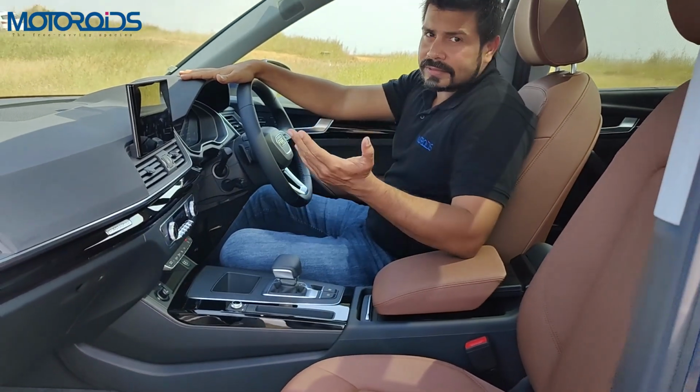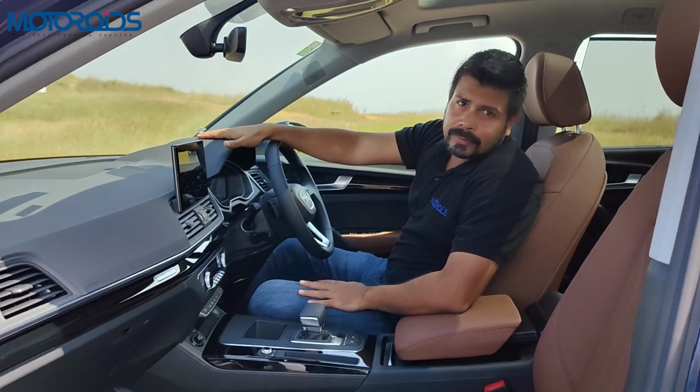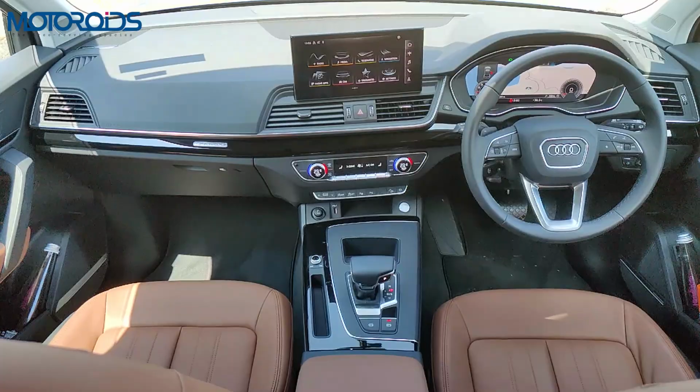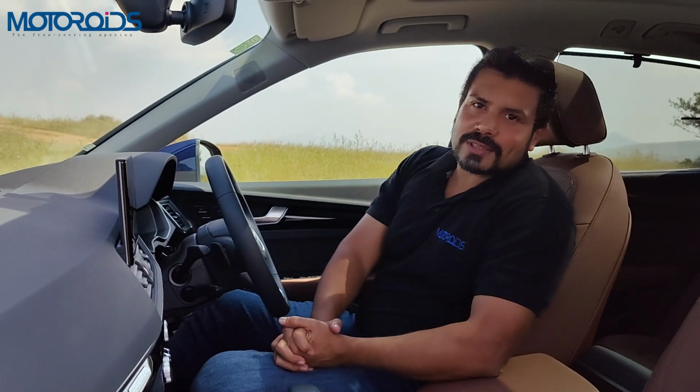In terms of safety, you obviously don't have to bother about anything. It's a Q5, it's very safe, 8 airbags, and there are very few other cars which can be as safe as the Audi Q5, so no complaints whatsoever. Now let's get to the back seat and see how much space and what features we have there.